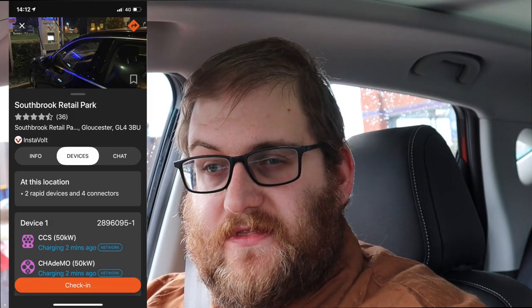The only criticism I've got, at the Southbrook Retail Park site in Gloucester, is that we've got two retail units here, Magnet Kitchens and Smith's Toys. These chargers are pretty much located slap bang in the middle of the two entrance doors for the shops. So it's quite a prone site to people with internal combustion engine cars parking in them, because it's close to the door, and they're either completely ignorant to what these things are for, they miss the signs that say electric vehicle charging point only, or they just plain don't care and they don't want to walk as far.